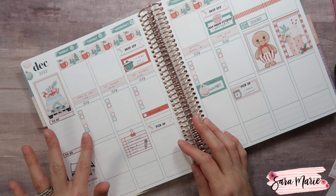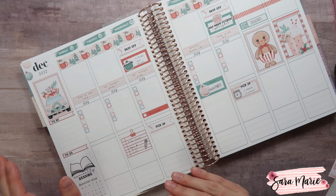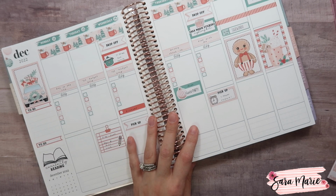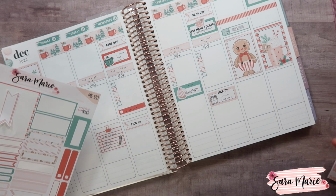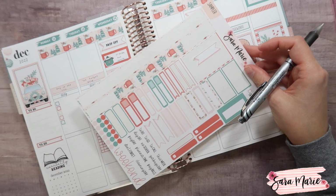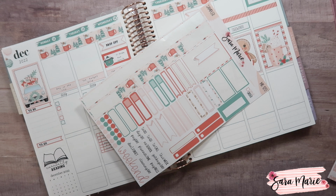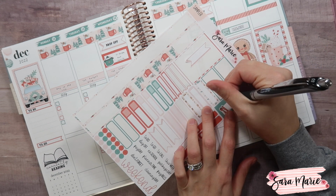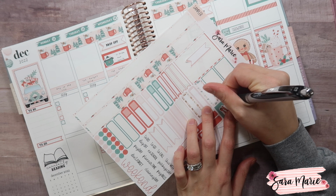I'm not gonna share my spread because honestly guys, it's getting embarrassing that I keep putting it in and I never do it. Let's see, we should probably put in dinner with Jason's parents because I think we still will do that. So I'm gonna grab the little utensils. We usually go around 5.